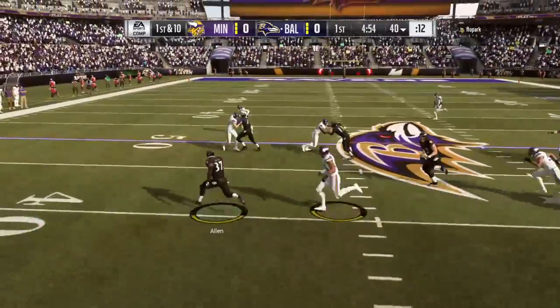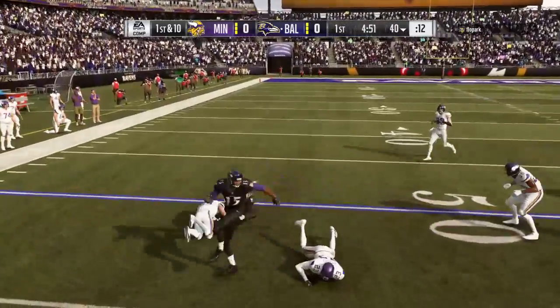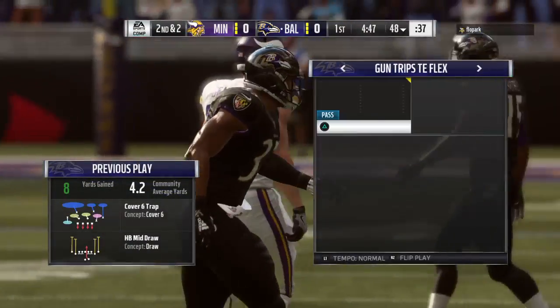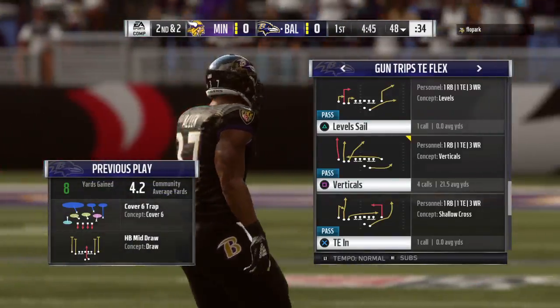They'll run it now out of the gun. And he's going to bowl his way forward to the 48. A good run there on first down, and it'll leave him with a 2nd and 2.